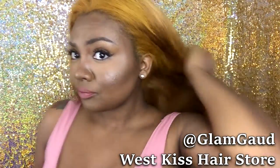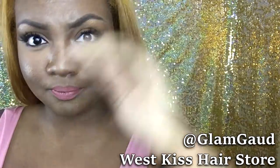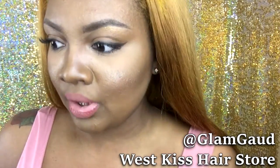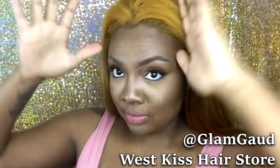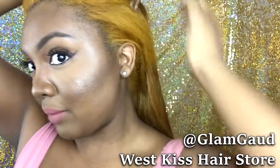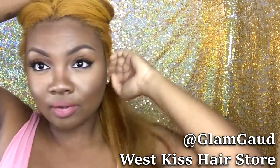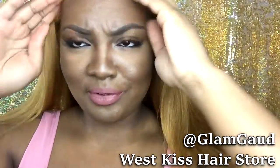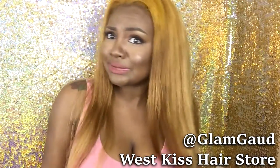I will try to insert some pictures of how I've worn the hair in different styles, because I did a sew-in with a versatile leave out where I can part it, and I can wear it half up, half down. But I'll save that for another video. As for right now, this is just about this hair and how it looks.